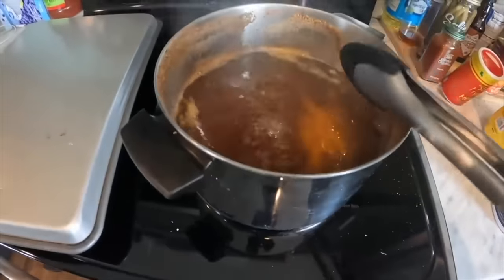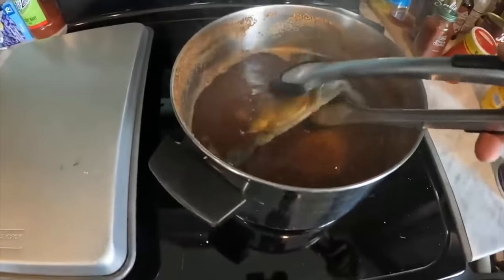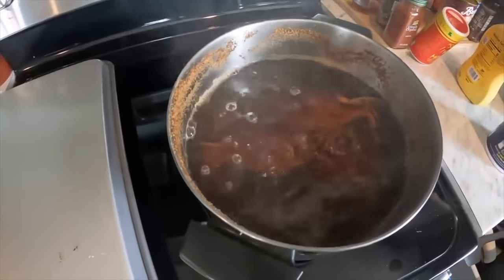Boom. Why do you put him upside down? It doesn't matter what way you put him. I like the front, not upside down. All right, we're going to let these come back to a boil for a few minutes.